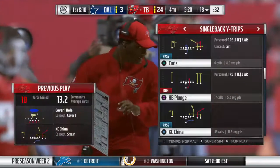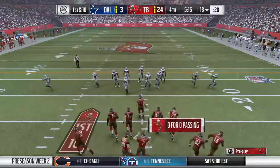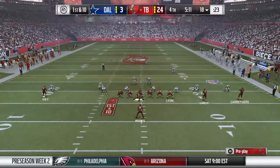Not at all. Look at the confidence that's exhibited here. With that type of a lead, clock on their side, instead of running it, they're still throwing it, trying to pick up first downs and keeping the football.